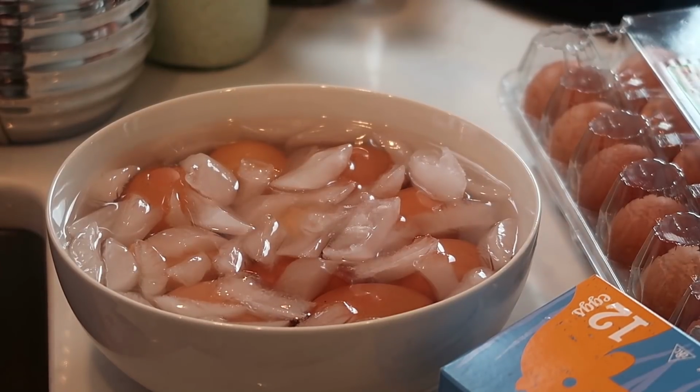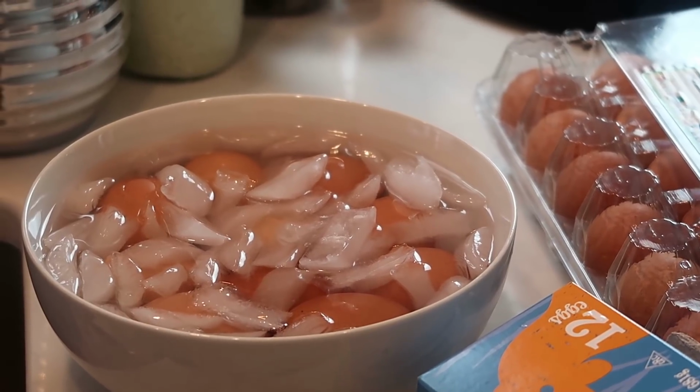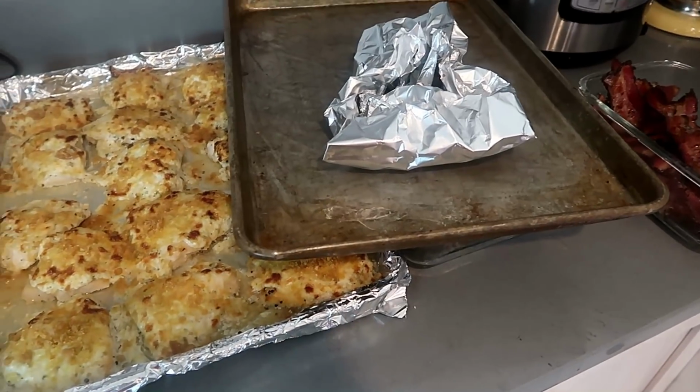It's been 5 minutes, so it's time to put them in the ice bath. Everything's happening at the same time. We're rocking and rolling. Eggs are in the ice bath. I'm gonna let them sit there for 5 to 10 minutes and get completely cool, and then we will make our egg salad.